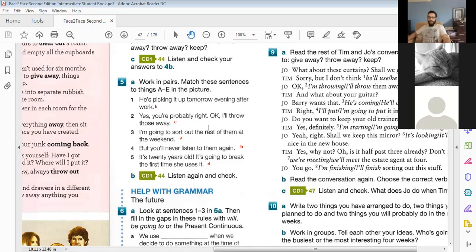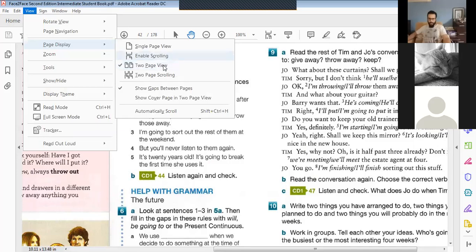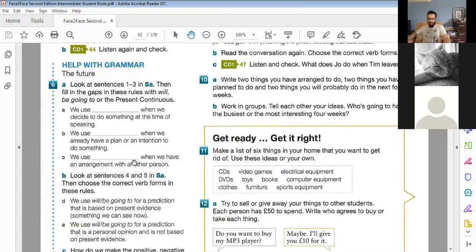Okay, so all of them were right, which is good news. We can move on. Okay, let me change the page back to a one page. All right. Okay, so here we are. Let's do a little bit of grammar. Let's talk a little bit about the future.